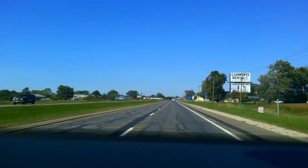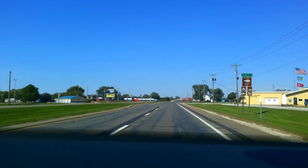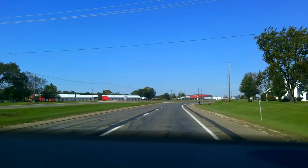I just passed a sign, it's hard to see. Looks like it's from the 60s or 70s. It said, Happy, Happy Homes. Which is funny because my father-in-law would sing to his children many years ago, including my wife when she was a little girl, a song called Happy, Happy Home.